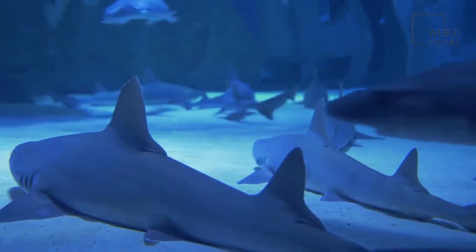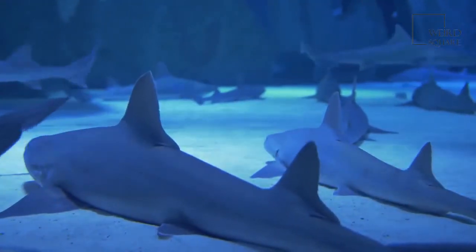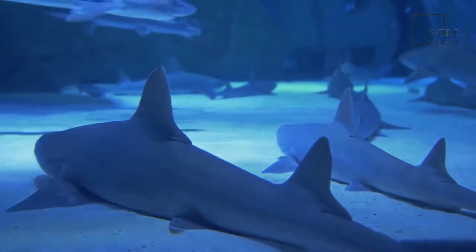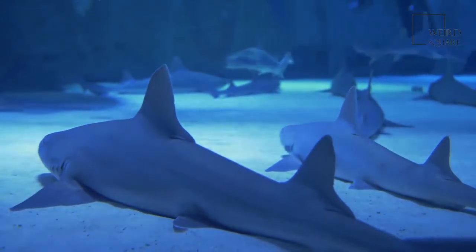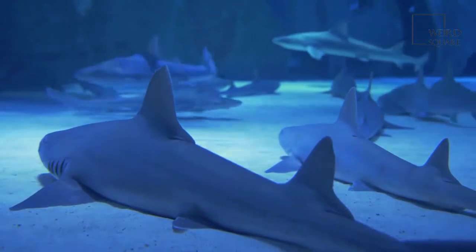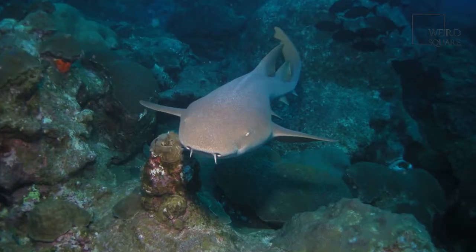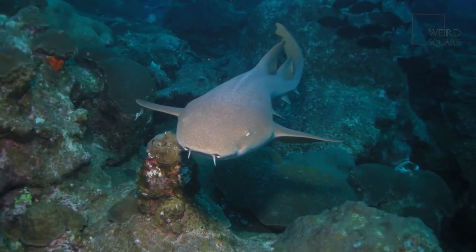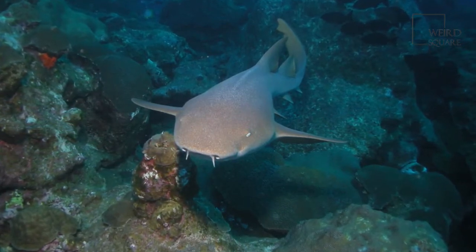The nurse shark is a solitary, nocturnal hunter, but if you see one during the day, it will probably be resting in a pile of other similarly sized sharks. These sharks don't migrate. When they finish hunting for the night, they will return to their favorite cave or coral reef to rest. Nurse sharks like warm, shallow water and can be found all across the eastern part of the Pacific Ocean and the western part of the Atlantic Ocean.